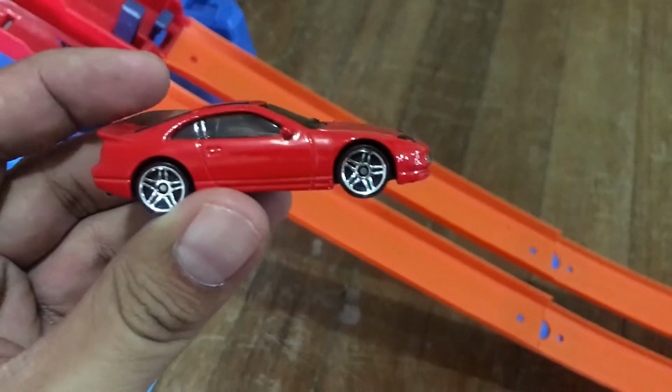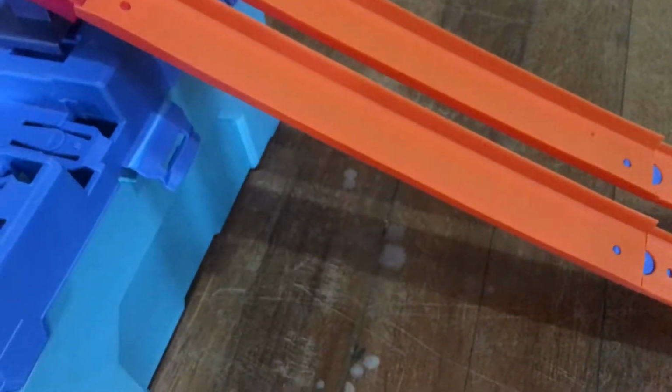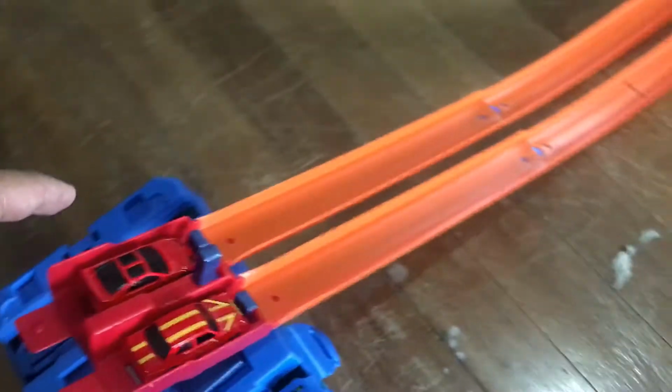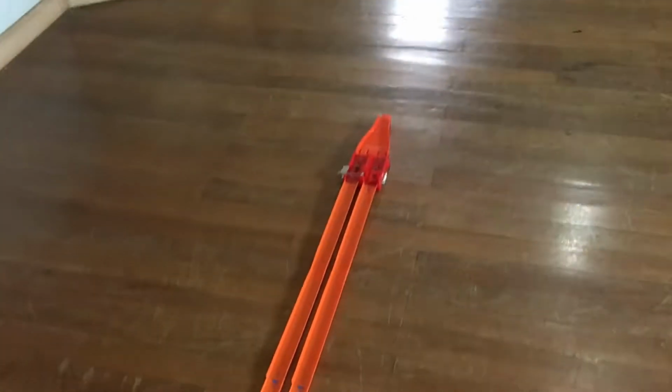So first 2 cars here, the red Nissan 300ZX Turbo versus the Momo Datsun 510. So let's see who wins this race. Set, go! Oh, who wins? 300ZX wins.